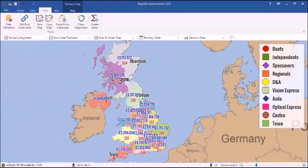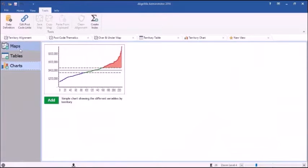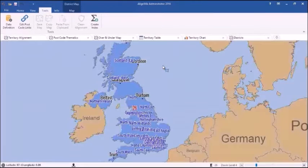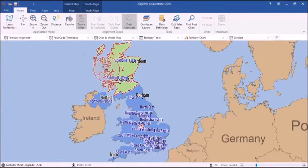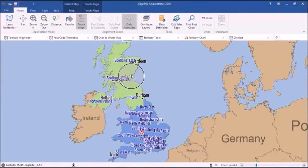The next thing I'd like to do is create districts, and I'd like to create 3 of them. I'm going to have a manager for each district. So I'm going to create a map and show the districts. Now, there aren't any at the moment. So I'm going to use the Touch Align tool. I'll create one in the north, Scotland, Ireland. And you can see this is showing that there's 4 territories in there.